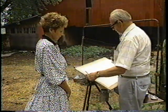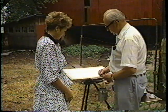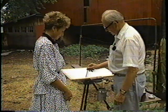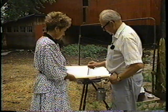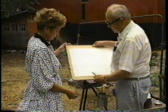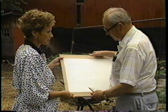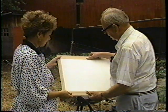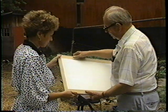Then this board I have here is made of a piece of half-inch Homasote, and I have a piece of 300-pound Arches paper pre-stretched on it. This is a very good quality paper. It's what they call 300-pound cold-pressed Arches watercolor paper. It's a half sheet. The full sheet comes twice as big, 22 by 30.